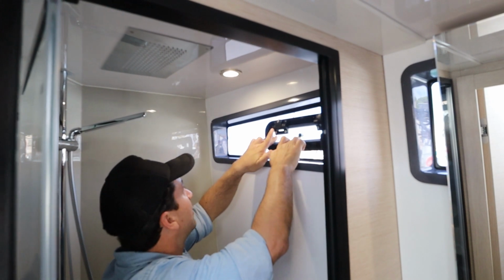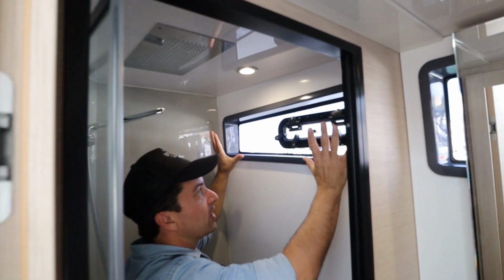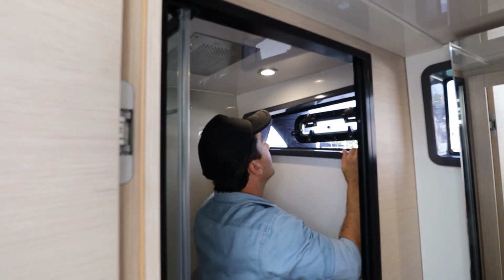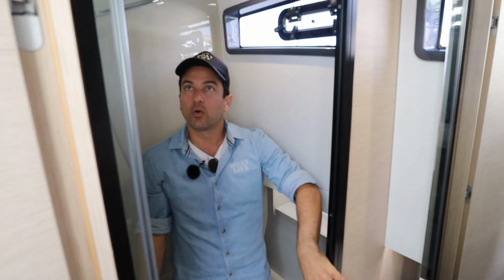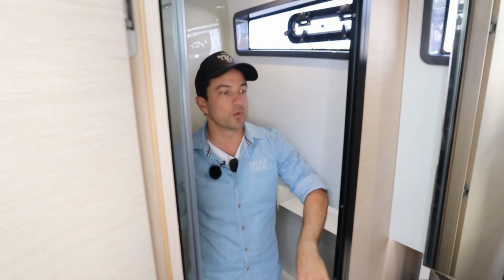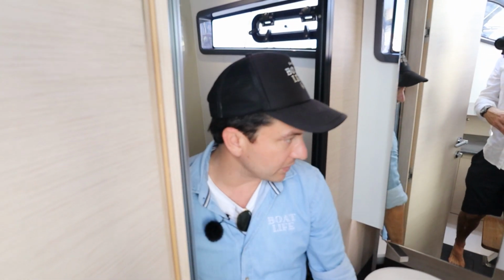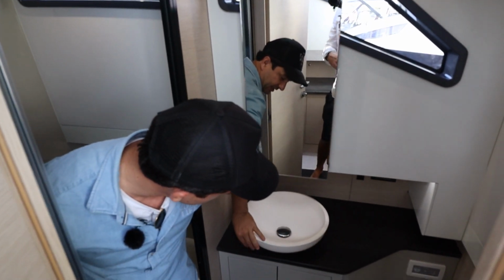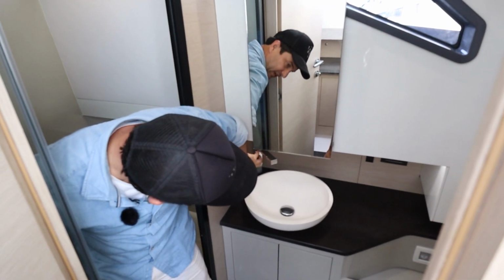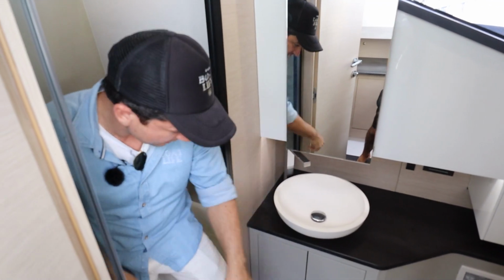And you can let the steam out through here. Tinted window, no blinds, but again, it's so high, no one's going to see anything. It's not really a problem. And quite a solid shower door, which makes sense considering the speed this boat is capable of doing. The vanity itself, black with a fancy bowl, nice tap fitting again. They did good tap fittings, these guys.